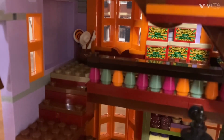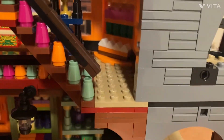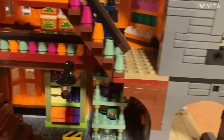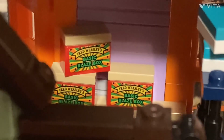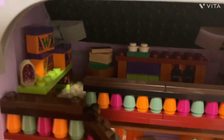Some lollipops, I guess acid pops, probably. This shelf was just to hide the Weasley's body in the window. I guess one more thing I should say about this is this building is very, very colorful. And looking there, there's some Fred Weasley's basic blaze box. Got a few of those stacked up there. And going to the attic, just some more Weasley stuff.